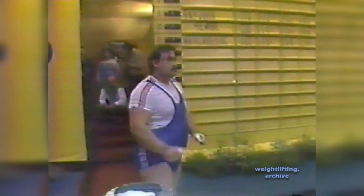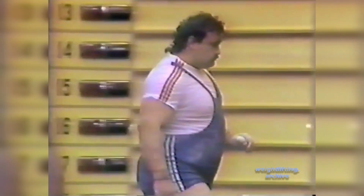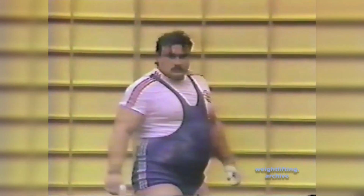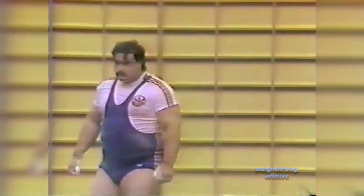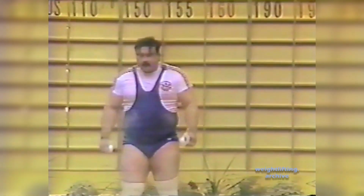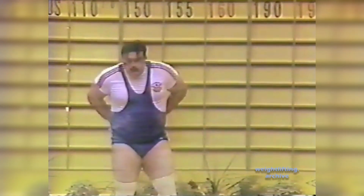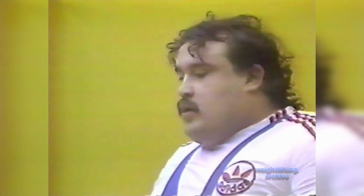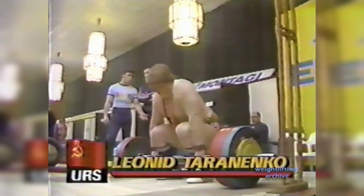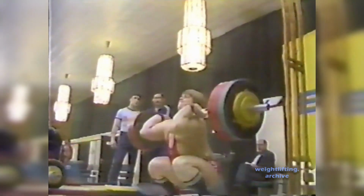Now we're in the clean and jerk. It's a two-part lift. He's going to be attempting 529 pounds, and this is only his first attempt, and he'll have three attempts. And actually, it is quite an incredible first attempt because he's not noted as a great clean and jerker such as Taranenko is. His best in the clean and jerk is 551 and a half pounds, so it is a high opener for him. Okay, there is Taranenko from the Soviet Union, his main opponent here, warming up in the back room.